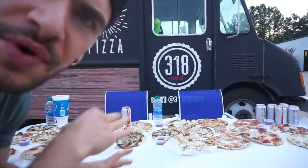Also really neat about this food truck is, it's the only food truck I've ever heard of that actually ships their pizzas. So nationwide, even globally, you can order these wood-fired or brick-fired pizzas. That's pretty cool. So let's go eat some food, have some fun, and it's going to be a hard challenge. A lot of pizza and not a lot of time. So yeah, Minden, Shreveport.